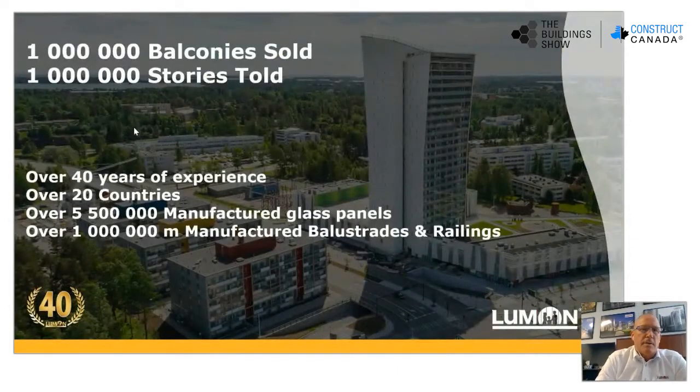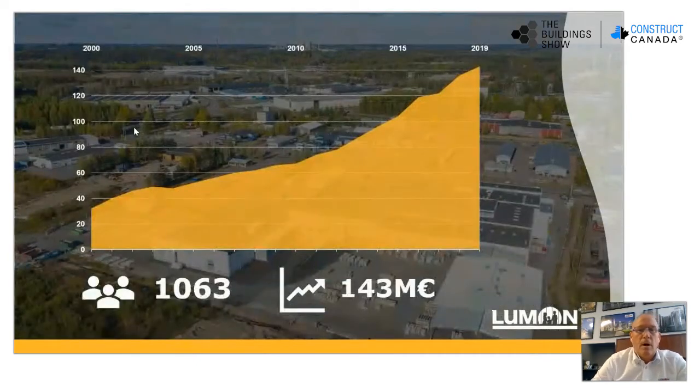Over the past 40 years, Lumon is proud that we recently crossed a milestone where we completed more than 1 million balconies in over 20 countries, with over 5,500 kilometers of manufactured glass, and over 1 million meters of manufactured balustrades and railings. Over the years, our sales have grown with the concept, as has the number of employees in our company.